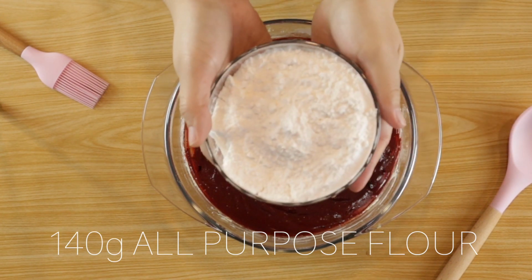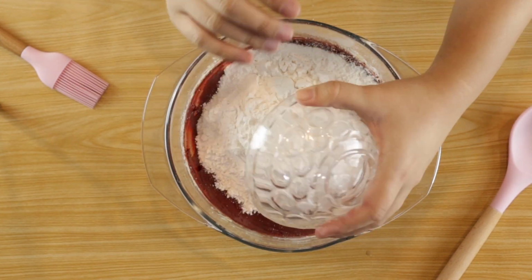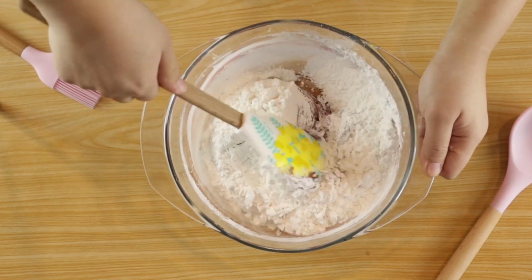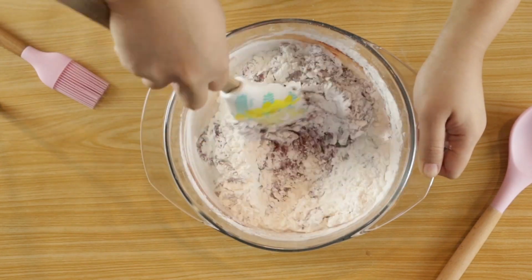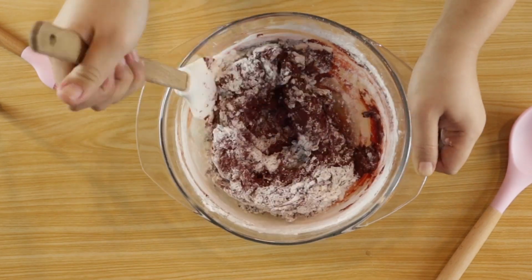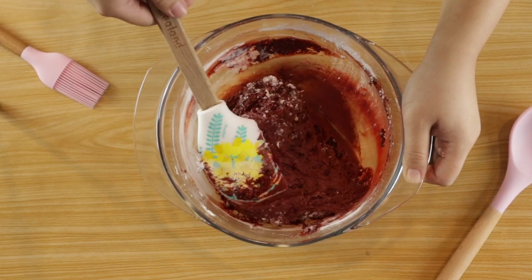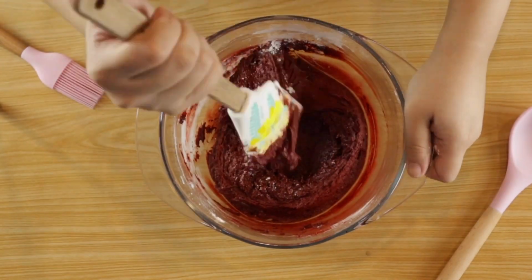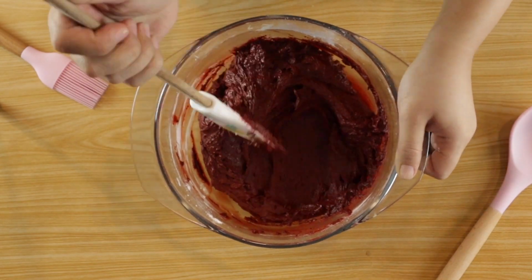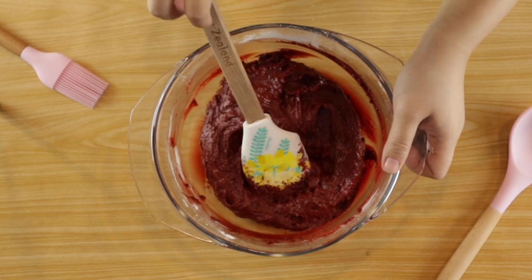140 grams of all-purpose flour. With this, I will be folding it using a spatula. If you're using mixer, you can change it to paddle attachment. I-mix ko lang siya hanggang well-incorporated na lahat ng ingredients. Scrape natin yung side and bottom ng bowl natin.